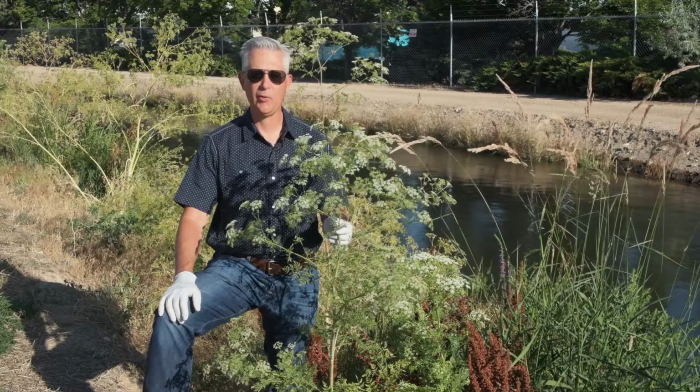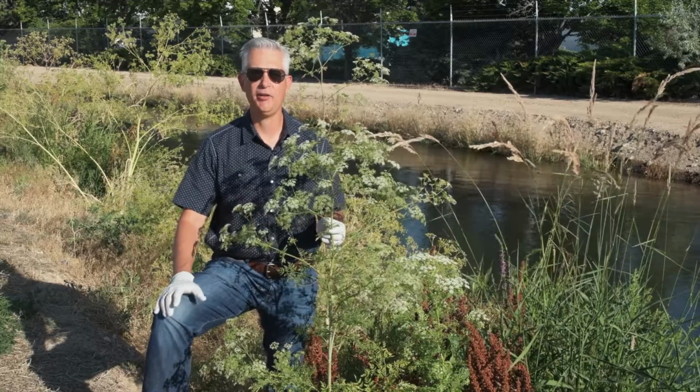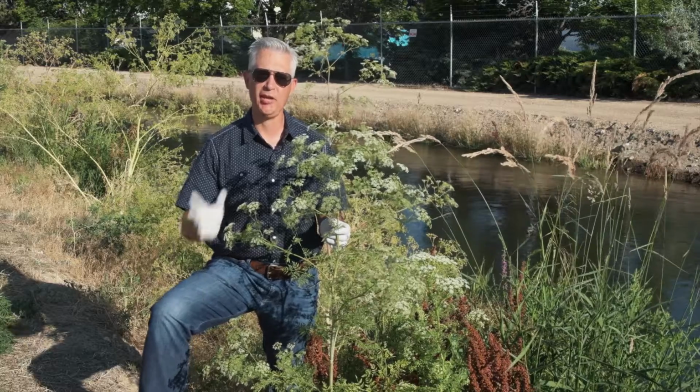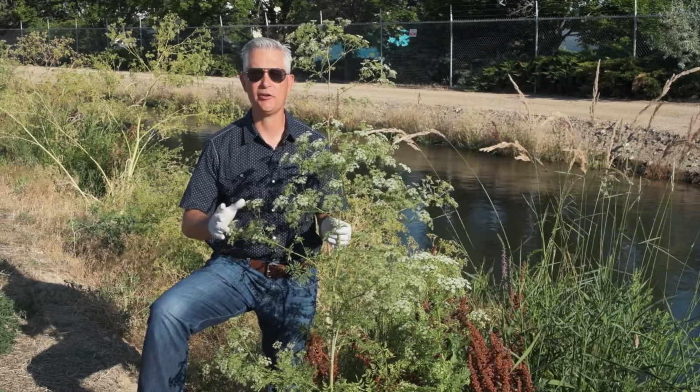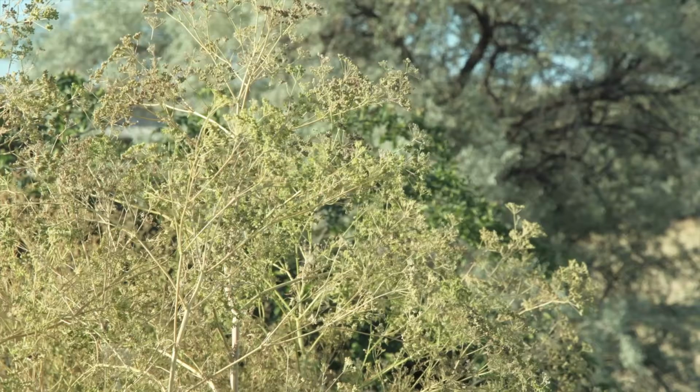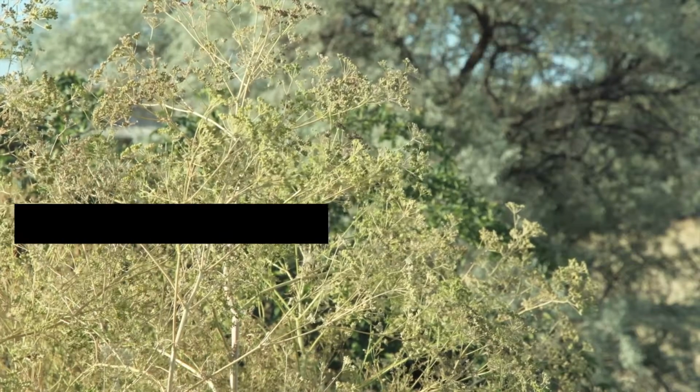So the only way we're going to get rid of noxious weeds in the state of Idaho is if we all pull together. And the only way to do that is to learn to identify the different plant species that are in your favorite recreation area, in your backyard, and in other places that you might go to hunt or fish. And the best way to learn about these species is to go to our website.